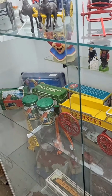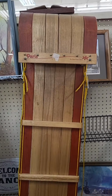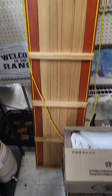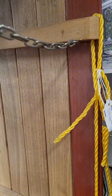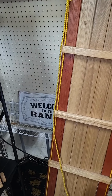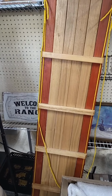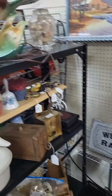All right, let's go and see if we can find some really cool stuff. Look at this. I even found an old-fashioned bobsled. Look at this sled. I wonder how old it is. What's the year? I don't know. Let's take a look at this tag. It's a toboggan. I don't know what year. Doesn't look very old, but I would say it's definitely 40 or 50 years old. But it doesn't look crazy old. It looks awesome. I kind of want it.